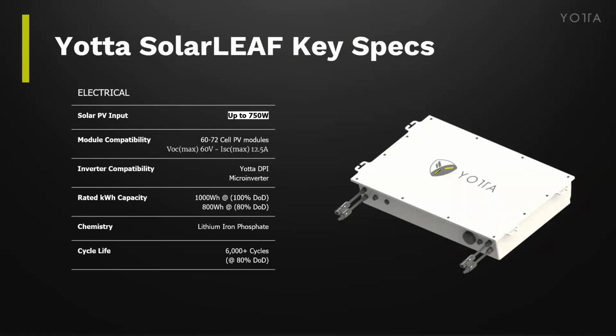Specifications are as such. The solar input, right now we're saying we can put up to 750 watts of power coming from the module into the input of the device. Module compatibility today, 60 and 72 cell modules, which also includes the 120 and 144 split cell modules, as well as bifacial modules. What's most important here for the input is to be able to have the right voltage and current. So I would say 60, 72, 120, 144, for the most part, would meet the requirement for that.